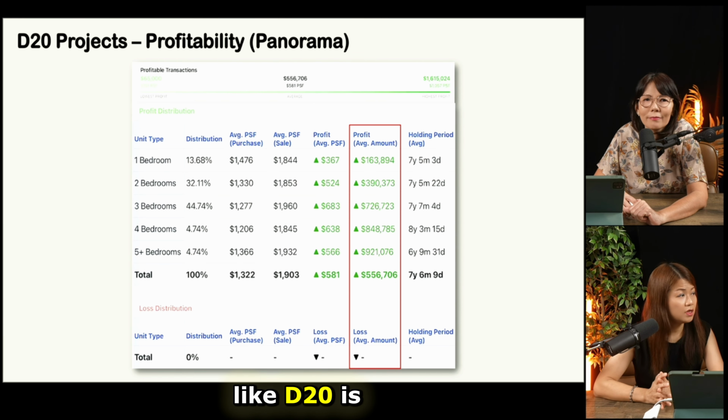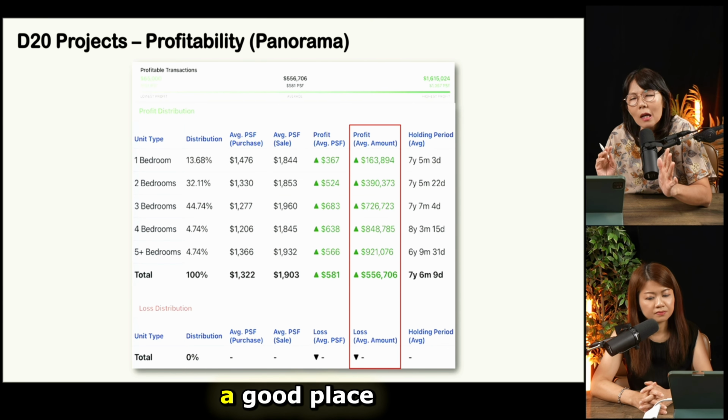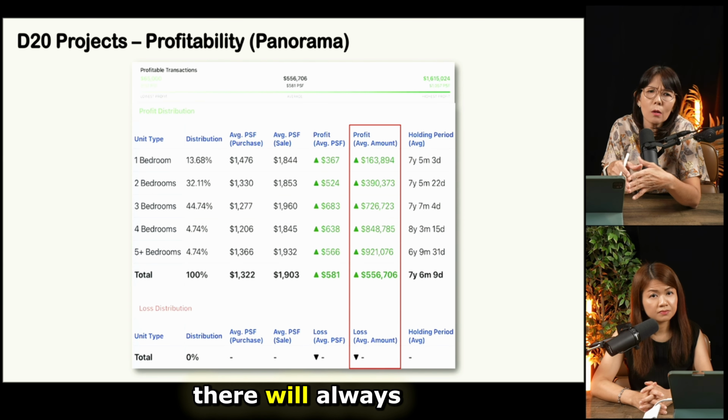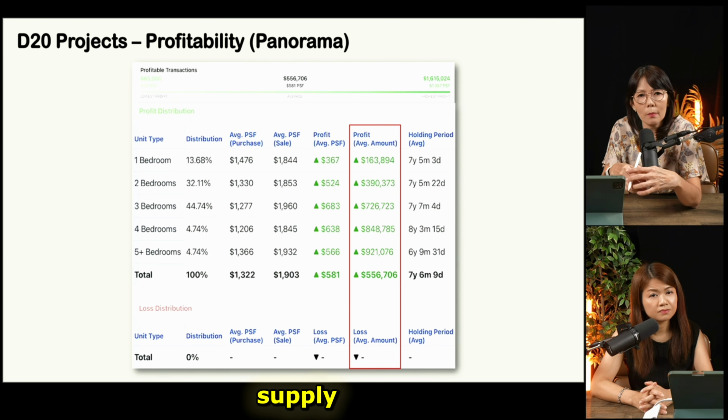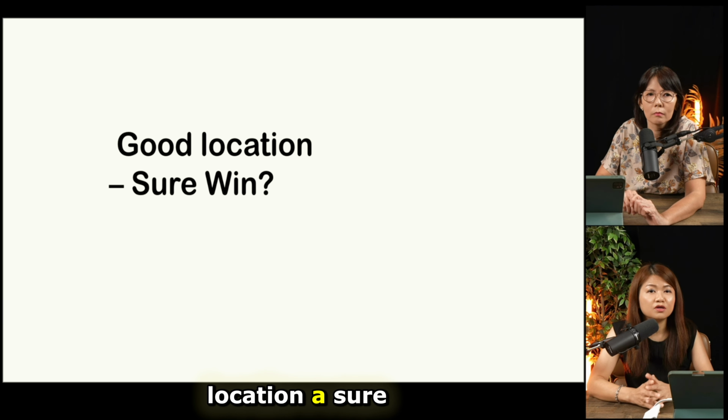Wow, so looks like D20 is a good place to invest in, right? I think more importantly, it is a good place to stay in. When a location is desirable to stay in, there will always be demand, and given the low supply, prices will appreciate in the long term. So is a good location a sure win?